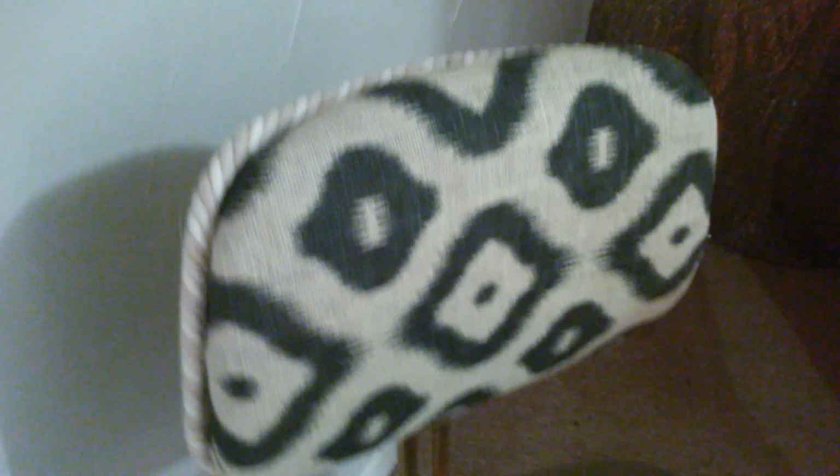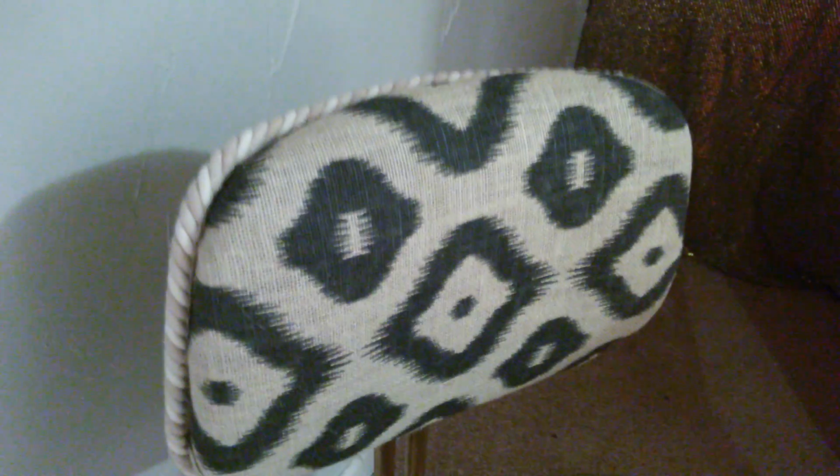I used some leftover fabric, just had enough really to use. The back of it, I'm going to have to touch it up again with some gold paint because whenever I was reupholstering it, I kind of scratched and scuffed it up in areas where I was sliding around. So I'll touch that up. And then I did the seat in the leftover fabric from the dining room chairs that you saw.